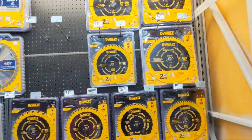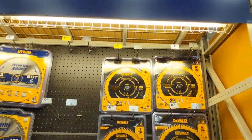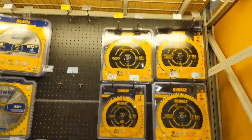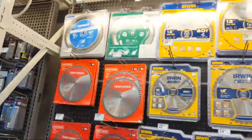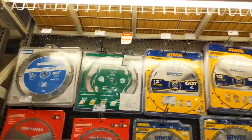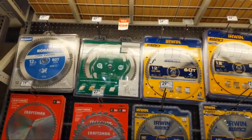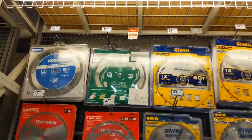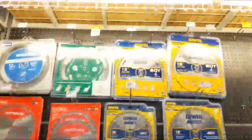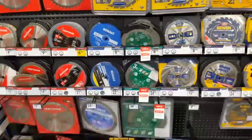So we see some 80 tooths marked down, but I'm not seeing anything marked down that much. Are we talking about the Hitachis? Because I don't see anything in the wall. They do have an 80 tooth 12 inch for $40. It's not $30, but it is in the 30s. Let me see here.